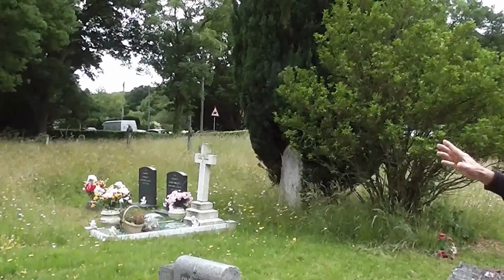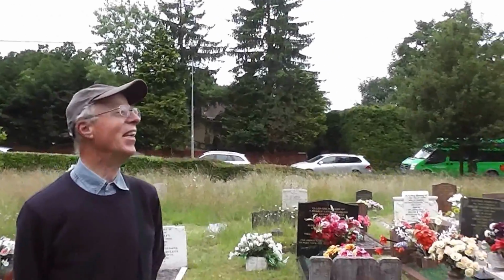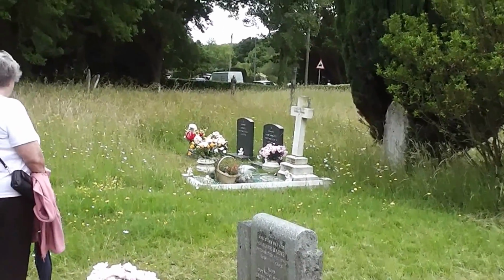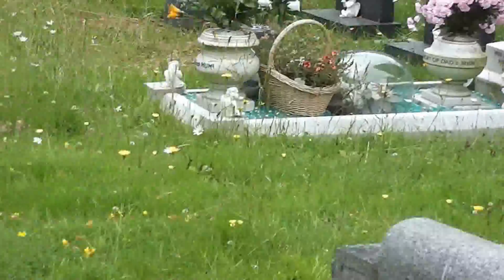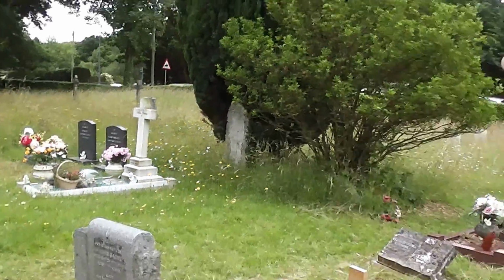As you see in this part of the church, there's a wonderful selection of wildflowers here, and I came yesterday. There were those little brown butterflies and fritillaries, and yesterday evening many moths were here.